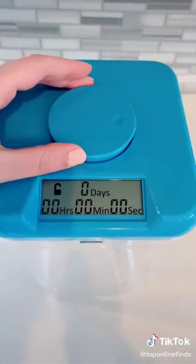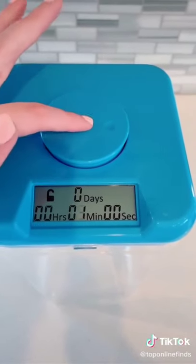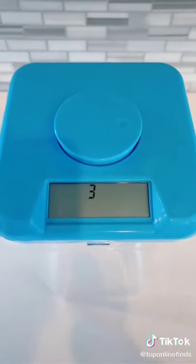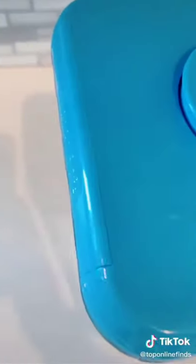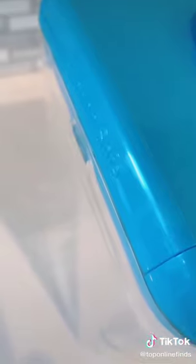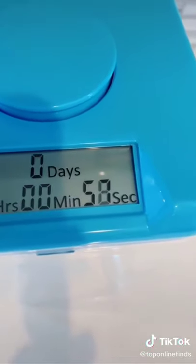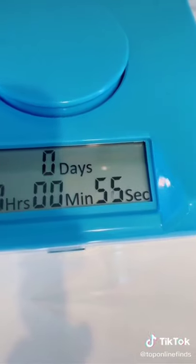And so I am just going to set it to 1 minute and then you push the top and it will count down from 5. You have 5 seconds to cancel it as well. And then on the side, these little tabs come out and automatically locks the container. Then it just starts the countdown, and when it's up, it'll automatically unlock.